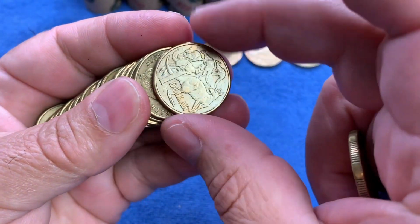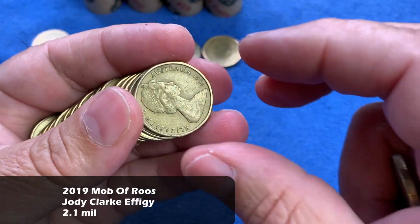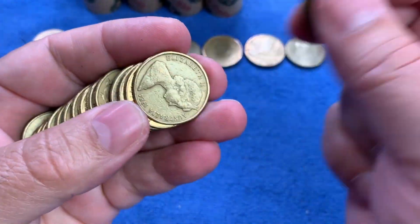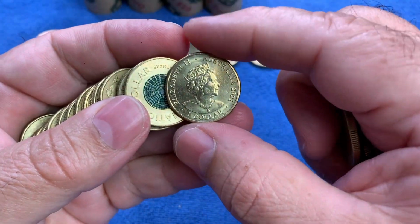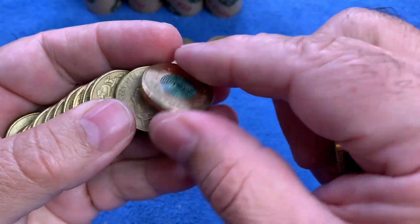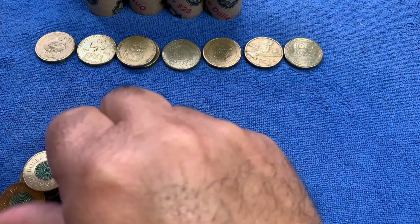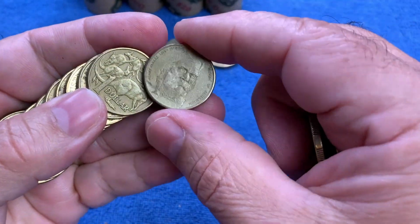There's a 2019 Jody Clark. I'll put that to the side. I think I've got enough of those. That is relatively low minted, but I keep some of those. Here's another $1 2021, and it's another donation dollar. And another donation dollar 2021. So a few of those coming out of this roll. And another Sir Henry Parkes.